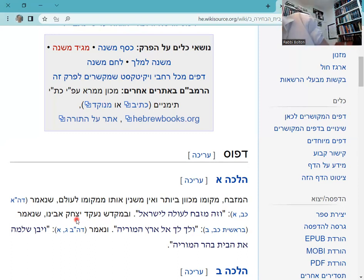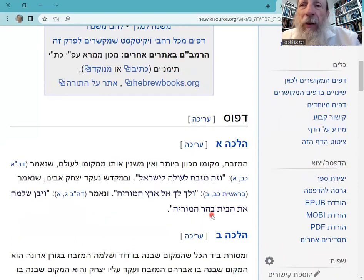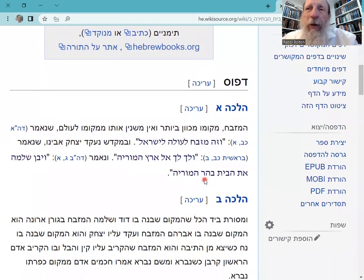Like it says, "Lech lecha el Eretz HaMoriah." The place of the temple was on a place called Eretz HaMoriah. And it says by King Solomon, "Vayiven et Beit Hashem b'Har HaMoriah," on the mountain of Moriah. This is the same mountain that Abraham took his son Isaac to sacrifice him on.